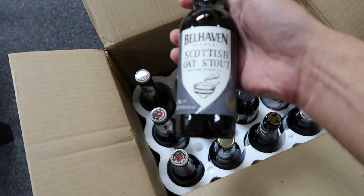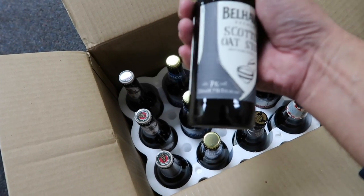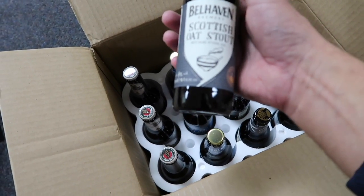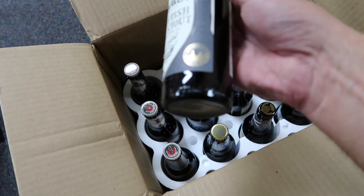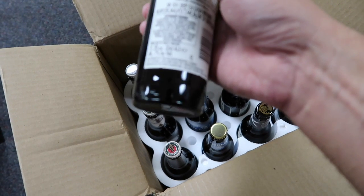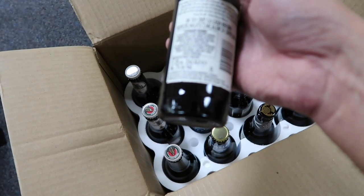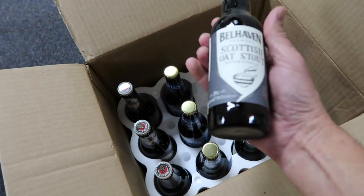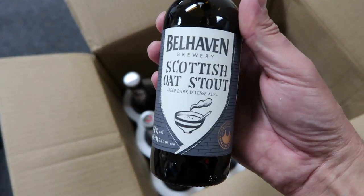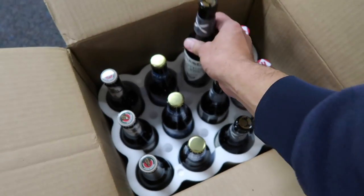And then we've got Belhaven Brewery Scottish Oat Stout. Deep, dark, intense ale at 7% alcohol. Well, I like stouts a lot, so I look forward to that. Brewed at Belhaven Brewery. It sounds like New York, too. Dunbar, Scotland. Well, okay, so it's truly a Scottish beer. Scottish Oat Stout. Original Scottish craft established in a funky font back in 1700s. All right, we got 3 of those.